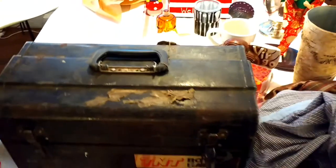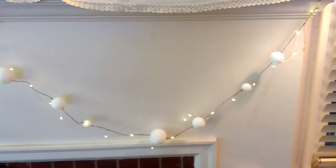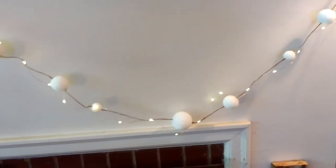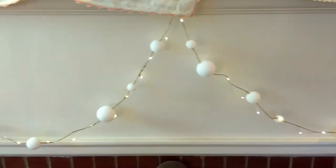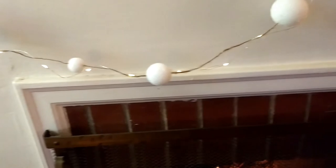And I'm going to show you my mantle thing I made. I made this garland for my mantle with jute string from the dollar store and the little styrofoam ball sets. There's two packages of plain old styrofoam balls and some jute, and then a string of those battery-operated wire fairy lights. I just wound it around, and it's on a timer, and it'll go on whenever I tell it to. So I just think it adds a little something cute that's not too seasonal, and it's sort of wintry.